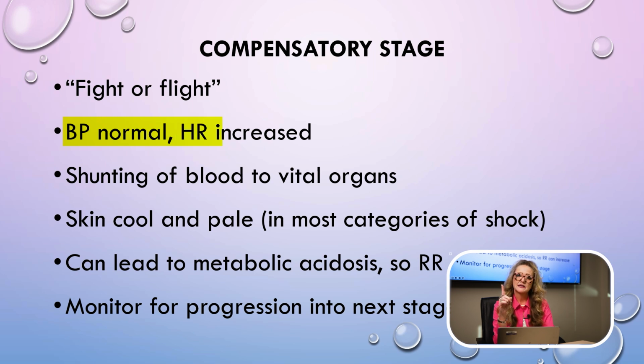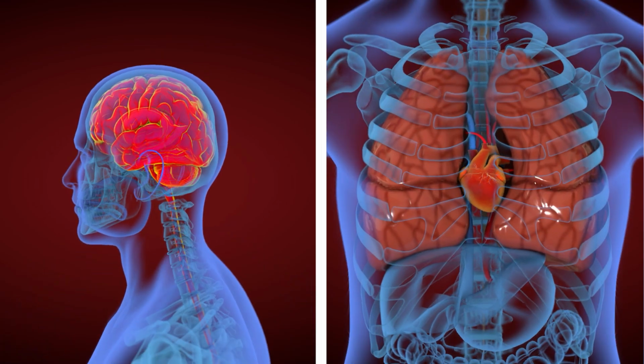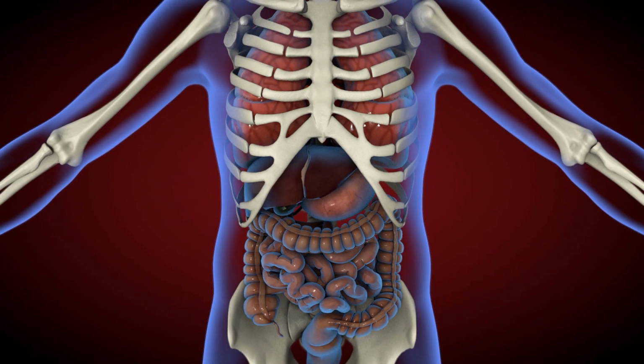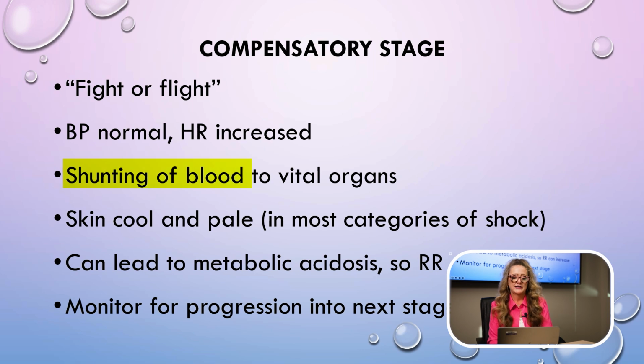However, the heart rate is increased to try to compensate. Blood pressure normal, heart rate increased. So if our heart doesn't get oxygen, if our brain doesn't get oxygen, it runs amok. So what happens? Our blood shunts from our less vital organs to our brain and to our heart to give them the oxygen that they need. And so our skin doesn't get the oxygen that it needs. Our gut doesn't need to digest at that time, so our gut doesn't get as much oxygen and blood flow. So, shunting of the blood to the vital organs.